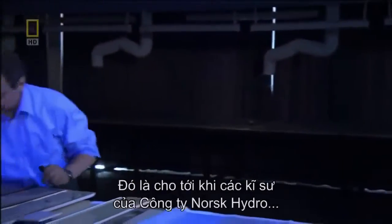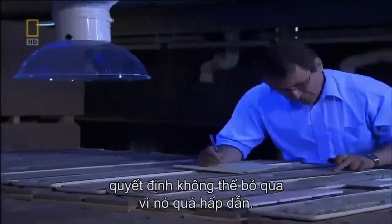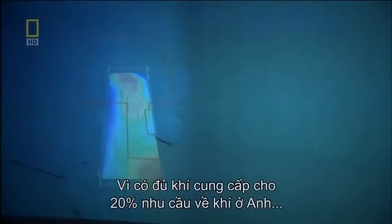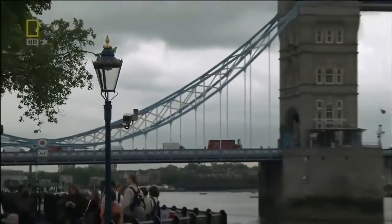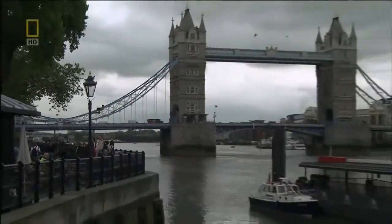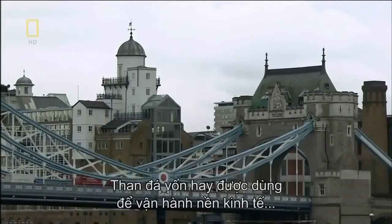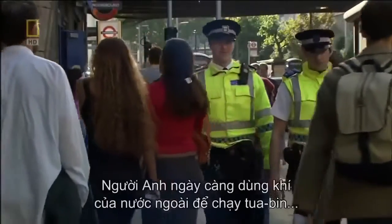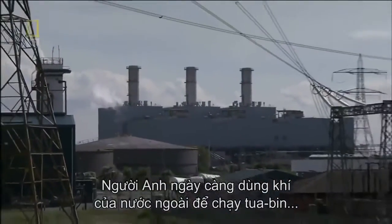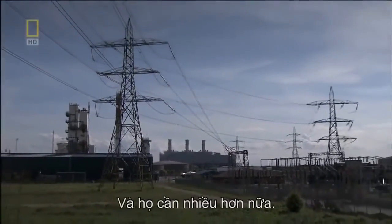But the engineers at the Norwegian energy company Norsk Hydro decide that it's too tempting to ignore, because it contains enough gas to supply 20% of the UK's needs for 40 years. The Norwegian engineers know that there's an expanding market for natural gas in Britain, because the coal traditionally used to power the economy there is no longer sustainable. Foreign gas is increasingly being used to power the turbines that create the electricity for homes and factories, and the country needs more of it.